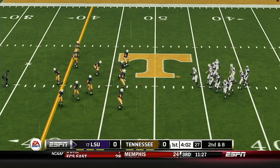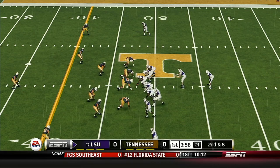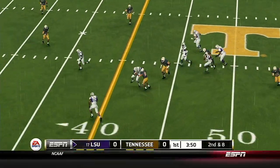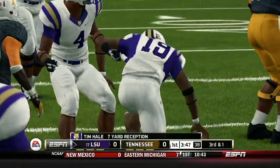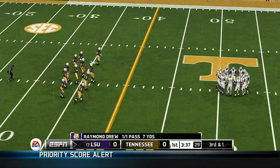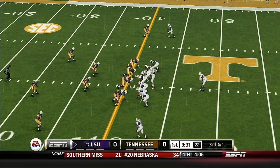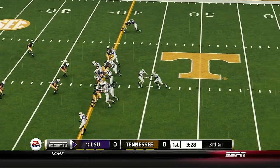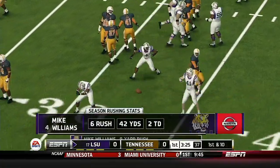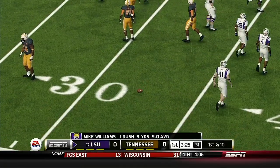It's 2nd and 8. Ball on the 48-yard line. And a quick throw. Brought down at about the 41. Third down. Two ties. Made around the 32-yard line. The Tigers always have guys that are near the top statistically, and that's no exception today. We're really looking forward to watching this kid play.